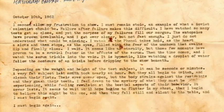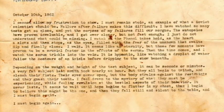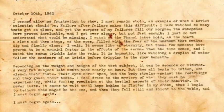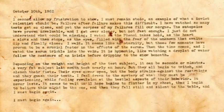It seems to wait until hope begins to flutter in my chest, until I begin to believe it might be the one, and then fall, still and silent, to the table, and I must begin again. I must begin again.